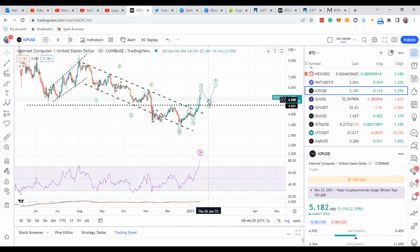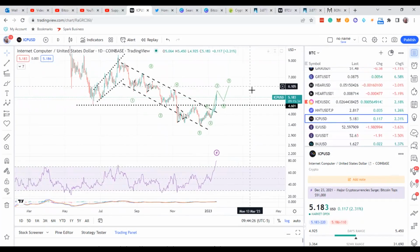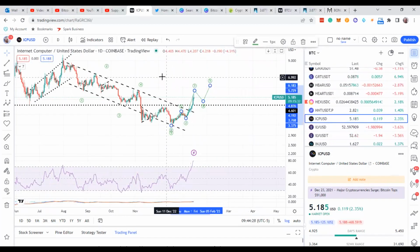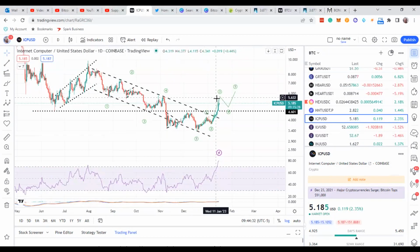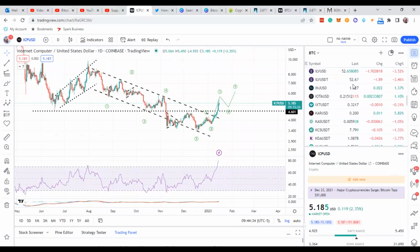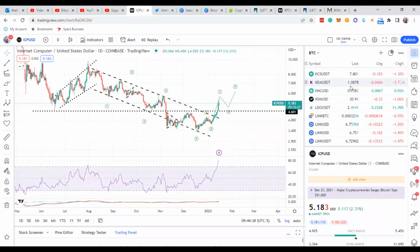So like right here, here's the fourth as an example. It'll go to the fifth. It'll correct back down to that fourth. Okay, so not a big deal. I don't feel so bad about this because if you held on to your ICP where I told you to get it, you basically break even. So it'll eventually get out of there, guys, in 2023. It just might not be as much as expected.